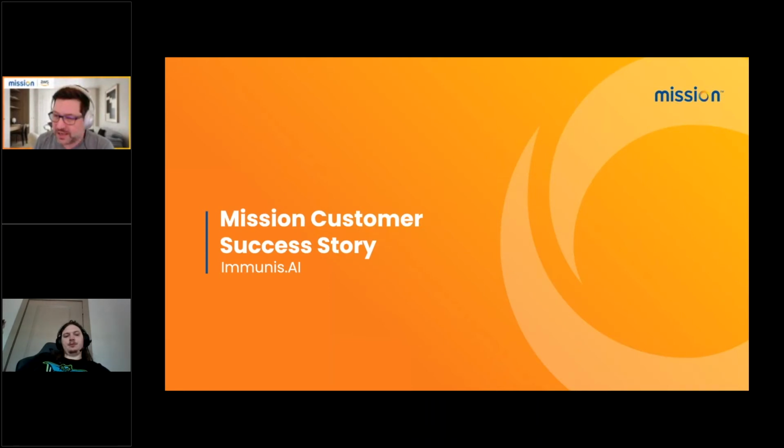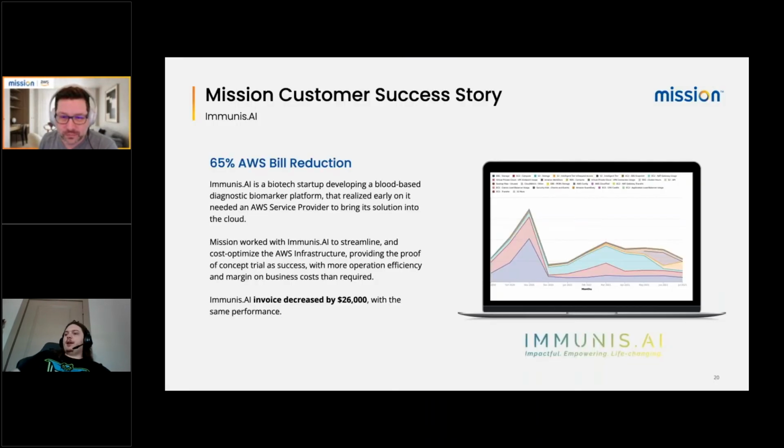Okay, let's move on to the next case study here. Yeah, Immunis AI. Immunis AI was a biotech startup that we started working with a couple of years ago. Right away, what they were trying to do was take a lot of medical data and run testing and analysis on it on EC2 instances, and then get that back to their end users. A lot of it was going to help identify early bloodborne pathogens and other things that the medical group requires that I don't understand, but I got the basic principle of it: there's a lot of data in S3, we need to run processes through it and then put it back in S3.